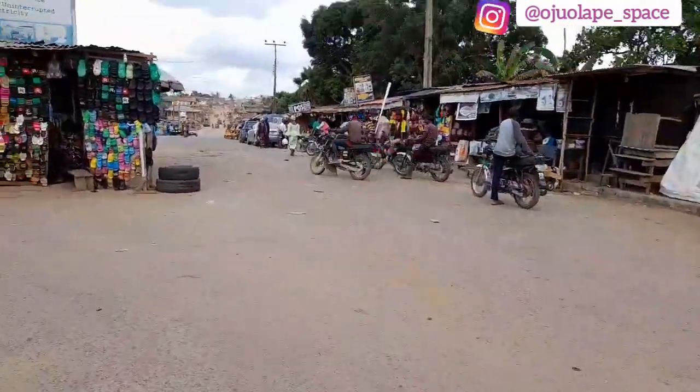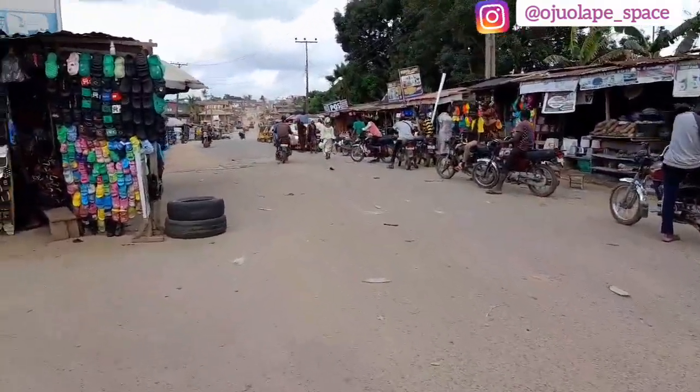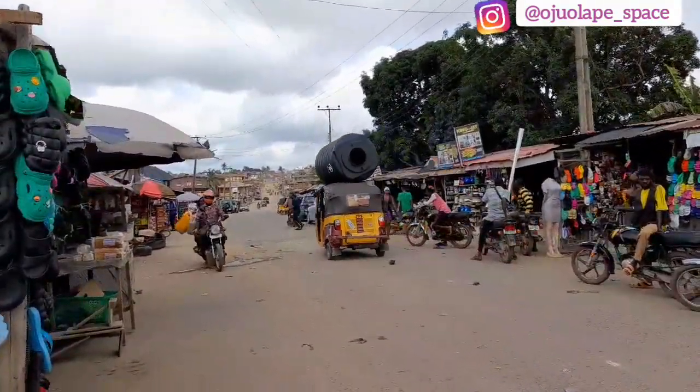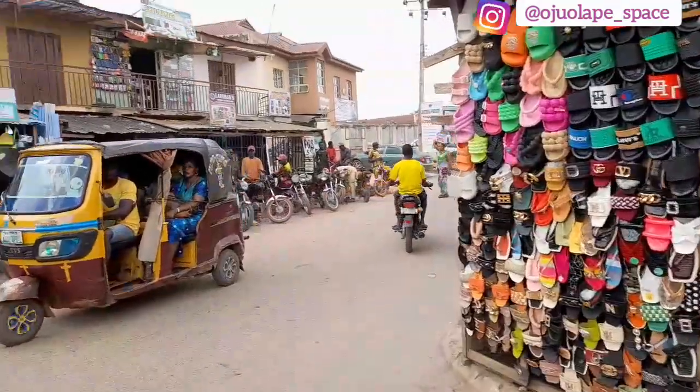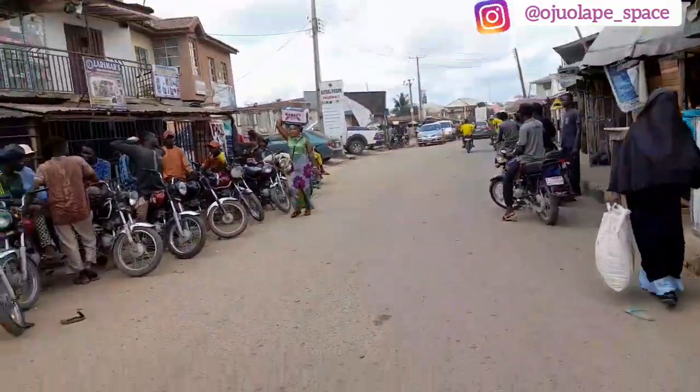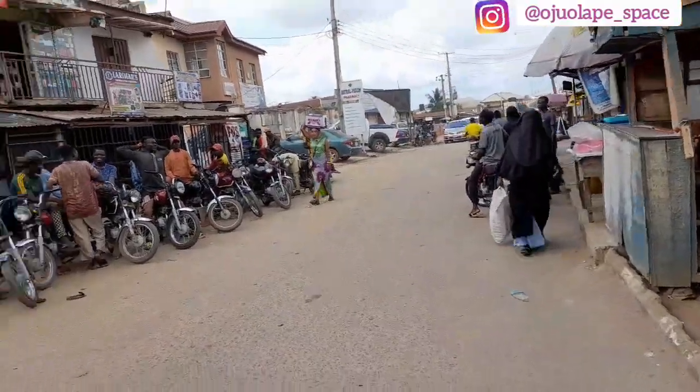left hand side. Now going towards the right hand side, you'll be going to Ashipa, Oleyo, Ayegun, which also links with the circular road which links to other parts of Ibadan. While this left hand side is going towards Quarry, Asunle, Ilutuntun.